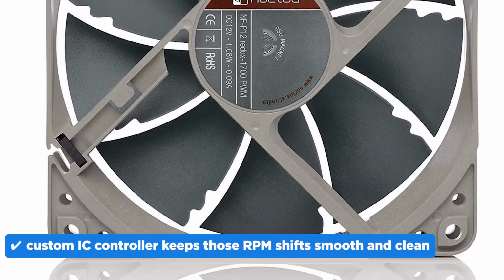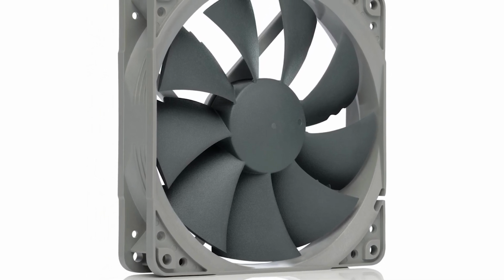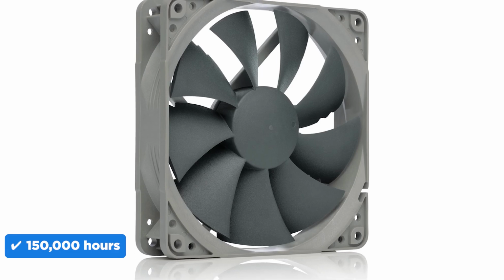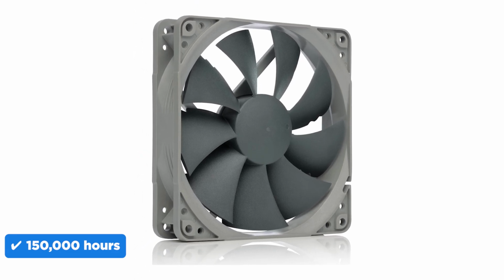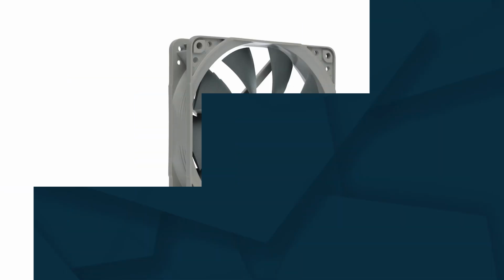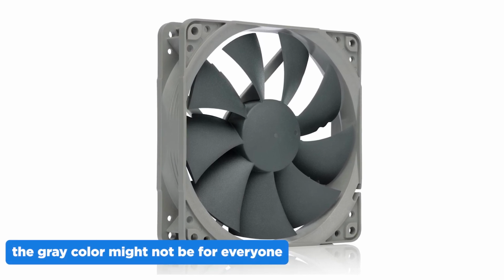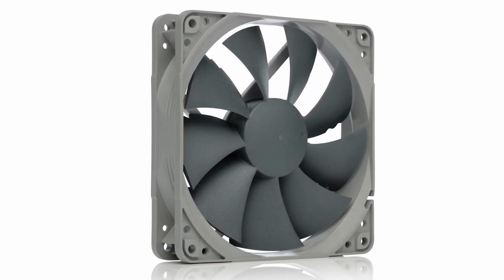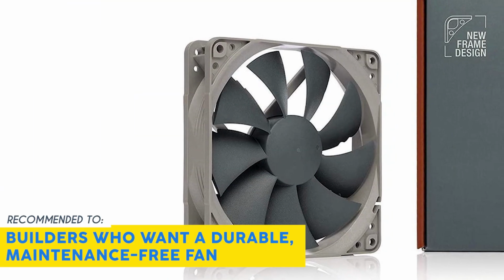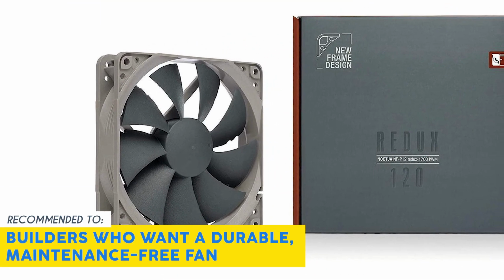But when it comes to lifespan, Noctua doesn't mess around. You're looking at over 150,000 hours. That's like leaving it on for 17 years straight. Noctua fans are known to outlive entire systems. The limitation, however, there virtually is none, but if I had to nitpick, the gray color might not be for everyone. Most gamers go for all black setups. Our team recommends this for builders who want a durable, maintenance-free fan.